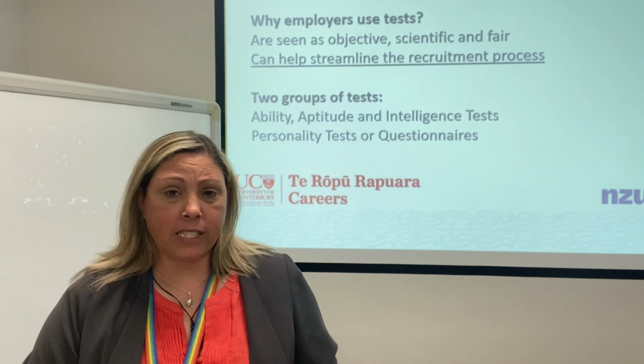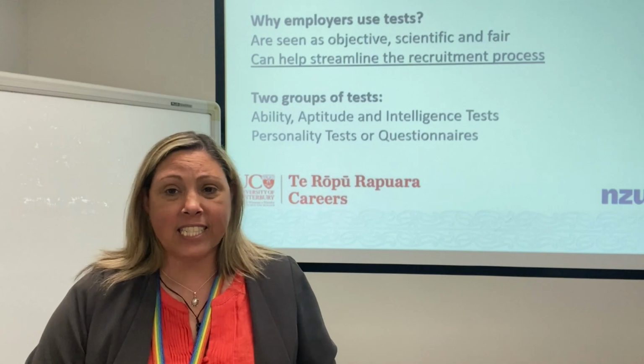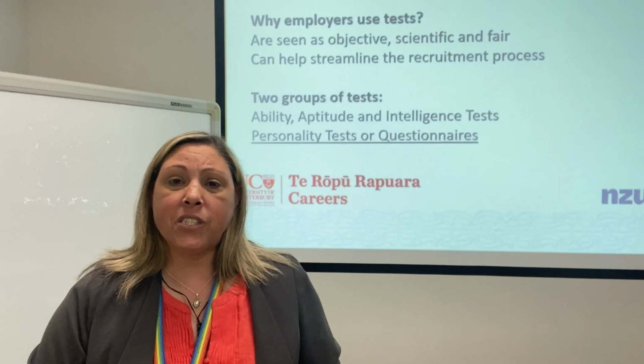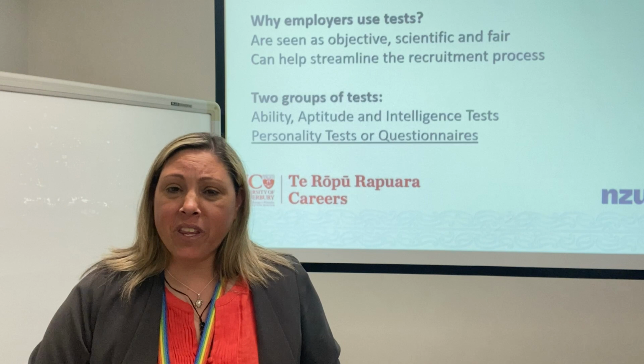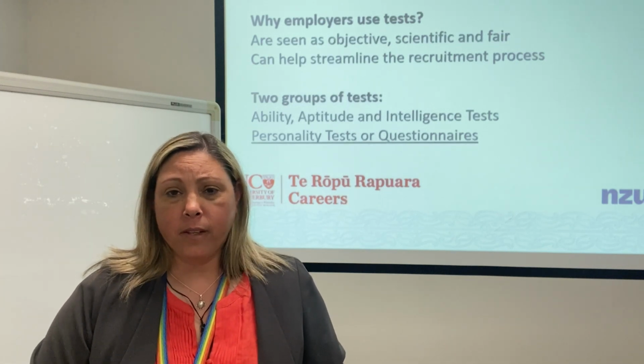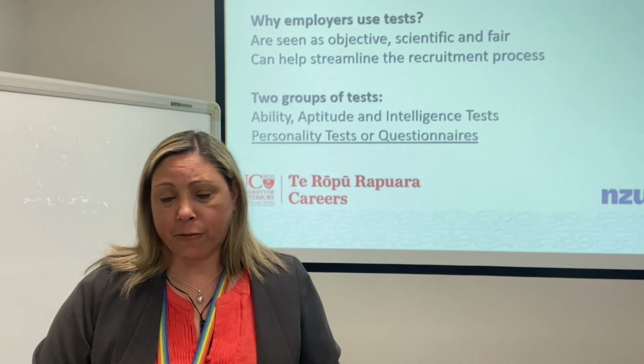The first group of tests are called aptitude, ability or intelligence tests. These indicate how well you do things. The second group are called personality tests, questionnaires or inventories, which are designed to find out who you are and whether you're the kind of person who'd be a good fit for that type of role and environment. These two types of tests are quite different.